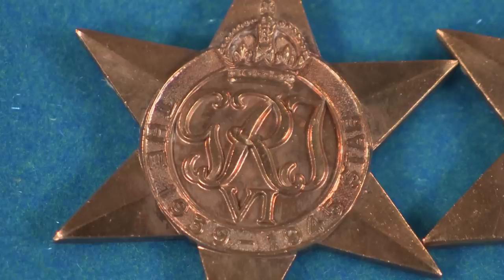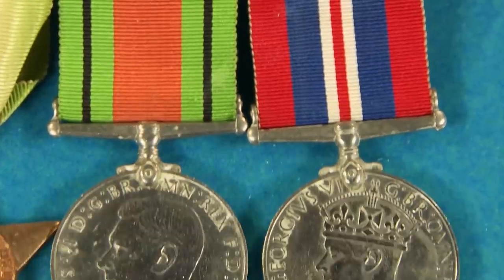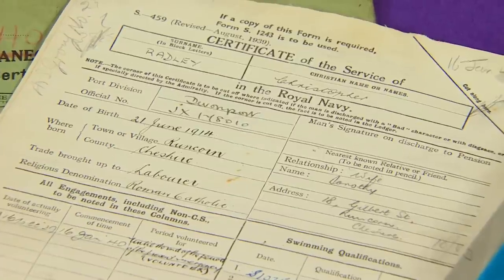Well, so many times we've heard the same thing. It's a sad statement, really, because men went out and sacrificed themselves in many cases and did their service and did their duty for the country. Fairly standard issue, no names around the medals, but we know who they belong to by this document. £70 to £100, I think they'll bring within that region.